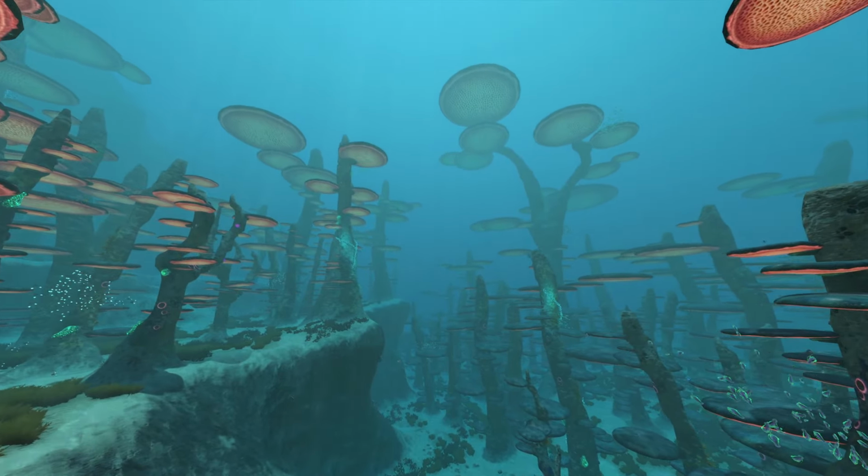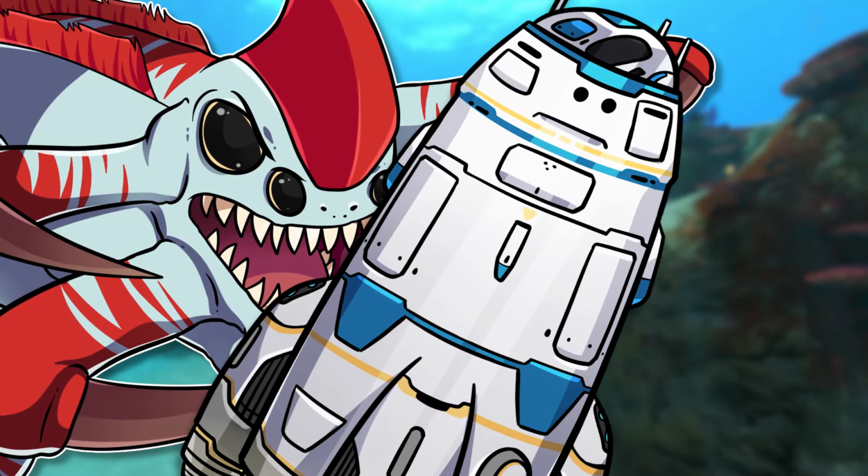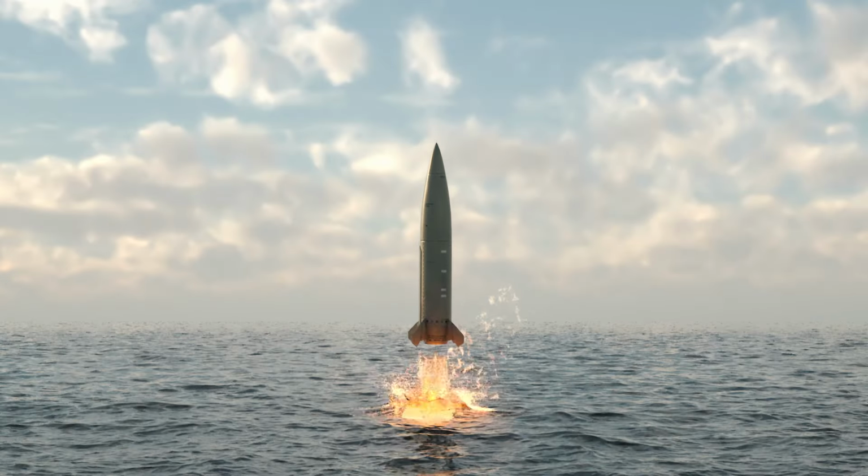It would have been pretty cool here if we had the ability to build the rocket under the water and launch it out of the ocean, but that could have resulted in getting some Reaper Leviathan chunks stuck on the front of the nose cone, which would have been pretty bad for its aerodynamics.